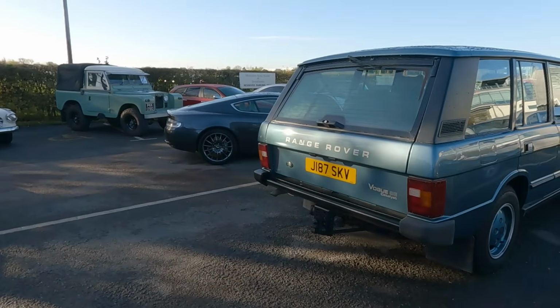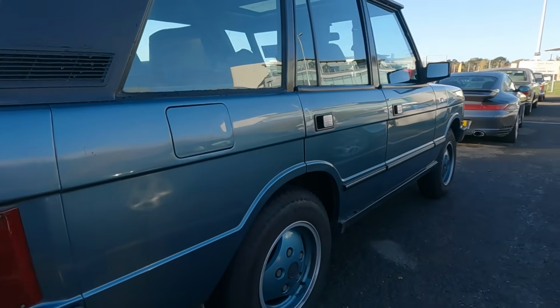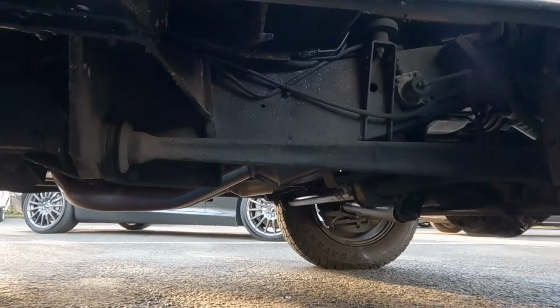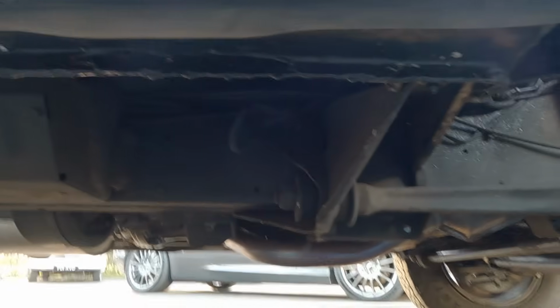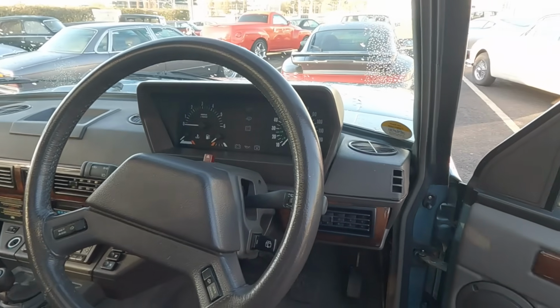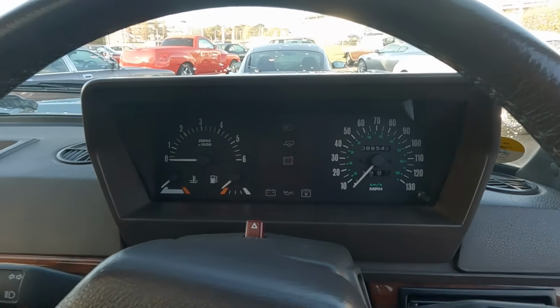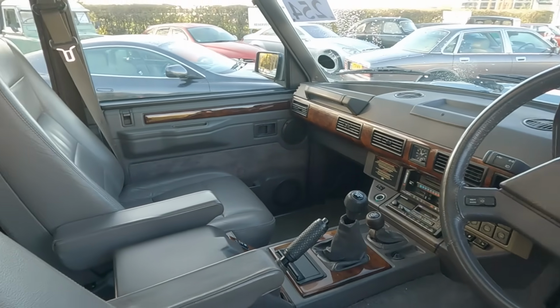So this first generation of Range Rover ran up to about 1996. This is the 3.9 V8 with a manual gearbox, and owned by one family since 1993. Apparently always garaged. You know, it's in excellent condition, really good. 87,000 miles. Yeah, inside is as good as out. It's guided at 16 to 22,000 pounds, which seems like a fairly good price actually, considering what these go for.